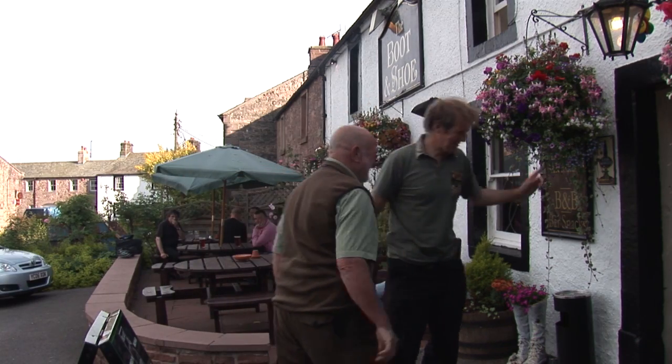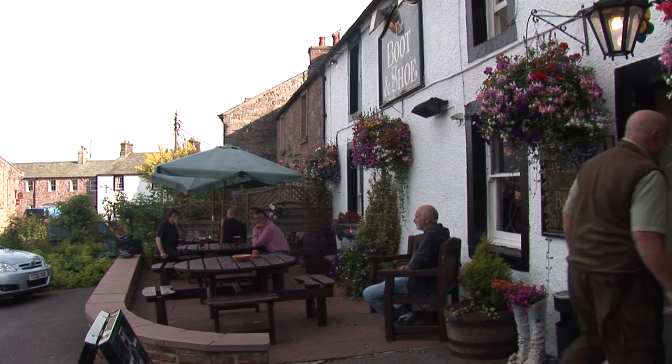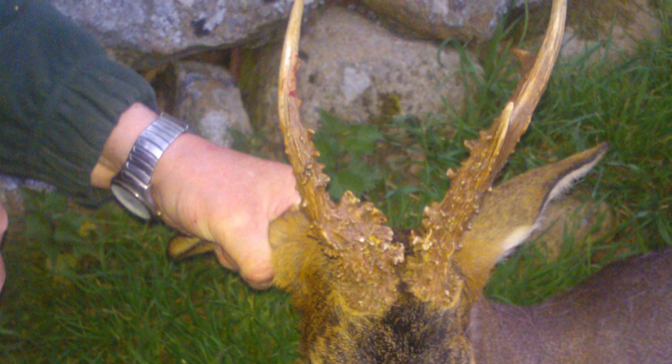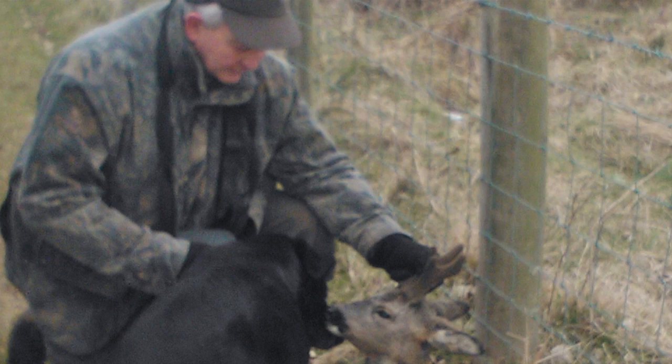Steve Pymm is the top deer stalker in these parts. Greystoke is producing medal heads now on a regular basis and has been doing for the last 5 years. There used to be a hell of a lot of deer at Greystoke, and if not managed properly then the quality deteriorates.